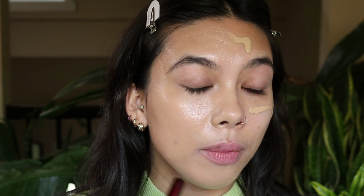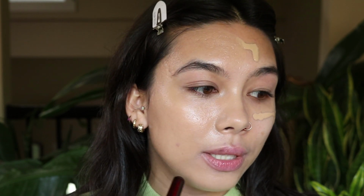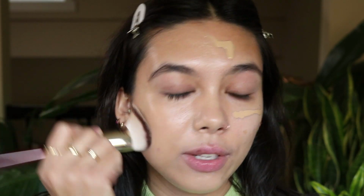You can kind of see the coverage is light to medium, and it is kind of buildable. I did try doing 2 layers yesterday, and it did look a little more heavy on my face. So for me personally, I'm just going to go in with 1 layer, but this is what 1 layer looks like. You can build it up, but it will look more apparent on your face, if that makes sense. It'll definitely look like you have makeup on your face if you put a second layer.